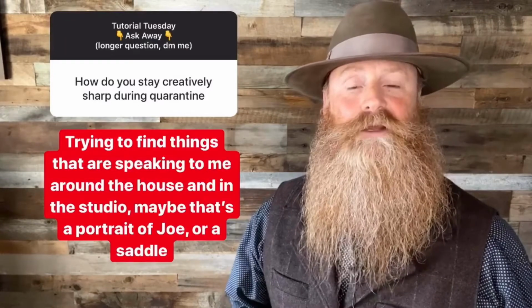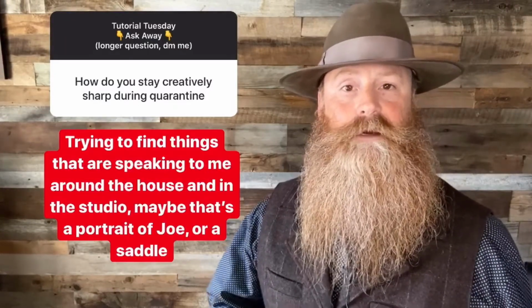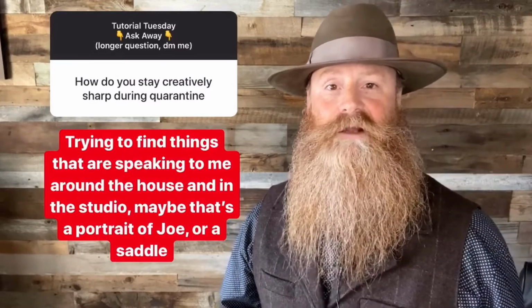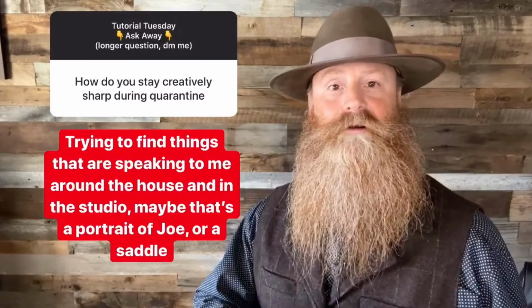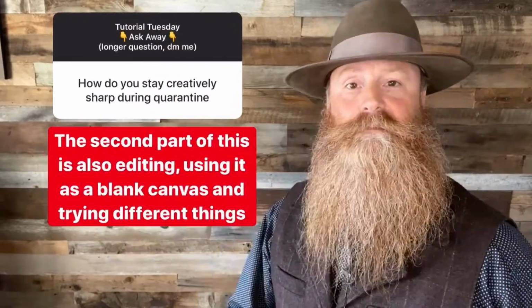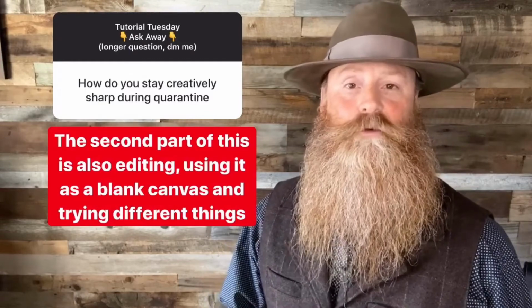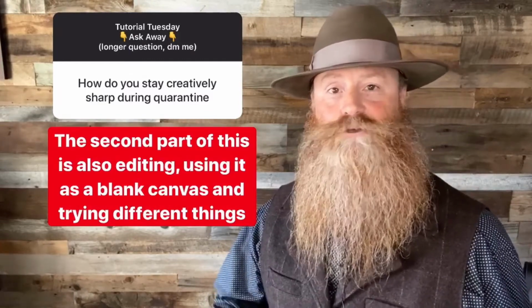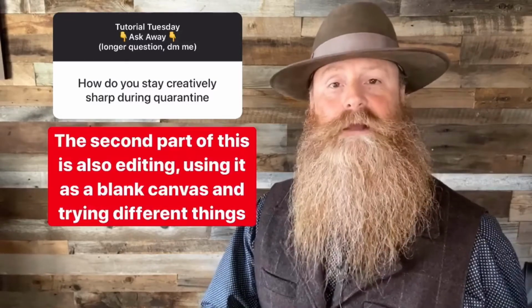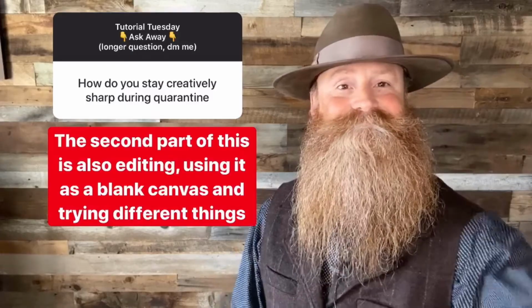Good timing for this question. What I'm doing is trying to find things around the house, in the studio, that speak to me creatively. And what that is, is this saddle, or it's Joe, or it's something like that. The second part of the creative process for me, staying sharp here in quarantine, is the editing. So when I create the portrait of Joe or the saddle, it's playing around in editing as well and using that as a blank canvas.